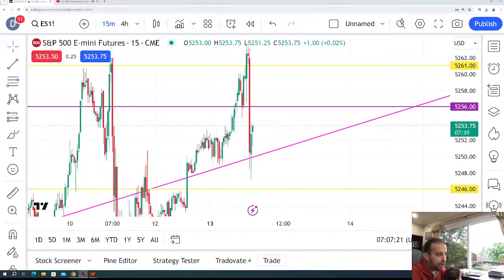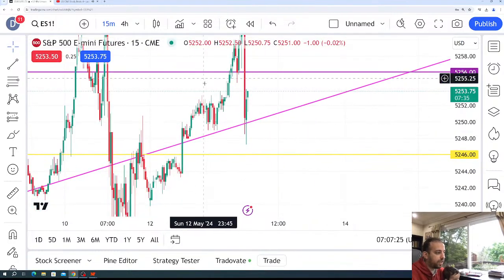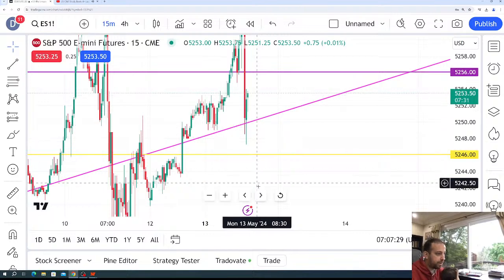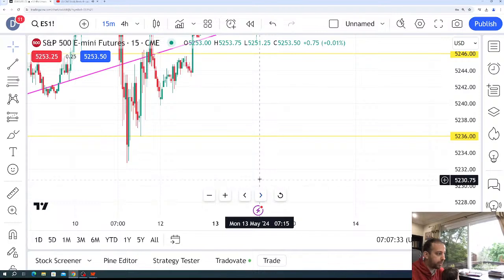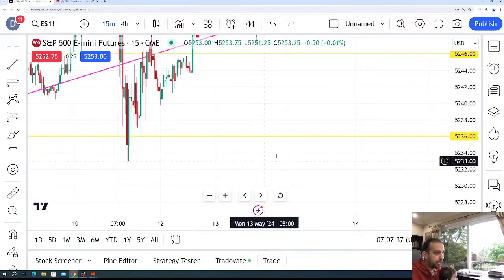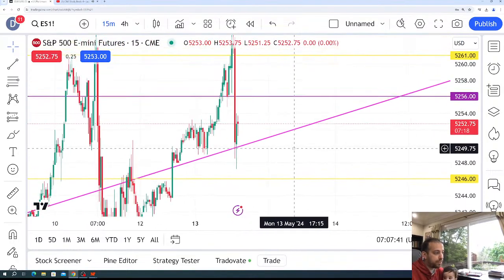So at this point, a high quality setup for me would be if we fail, break below this, and honestly break below here, fail, break down this Friday low, and then reclaim. That would be the move that I'd be waiting on. Again, can it materialize? Yes. Can it not materialize? Yes.